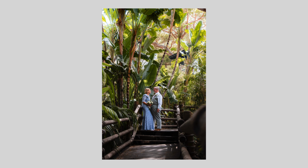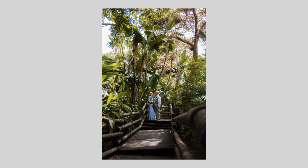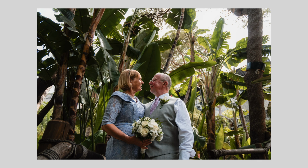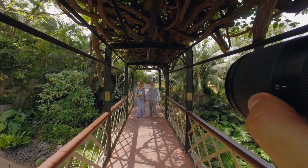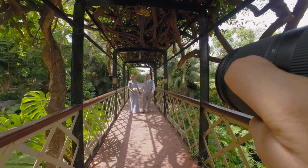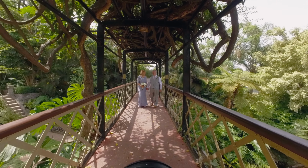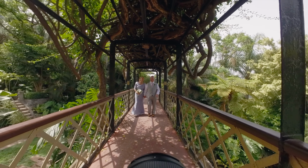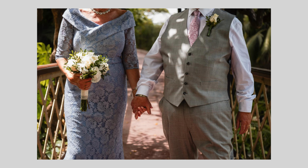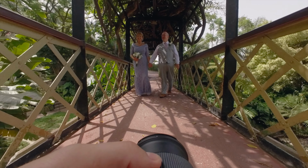So after the wedding, since we're already in the botanical gardens, we just walk around, take some portraits in the garden. I just have fun with the couple for a bit, and basically that's it. I let them go off to lunch, to drinks, or whatever they want to do in the day. And usually when I go shoot these weddings, it's on my lunch break from my corporate job, so I go back to work.